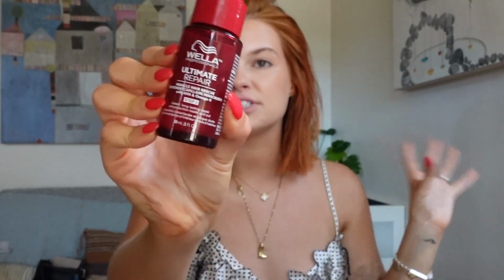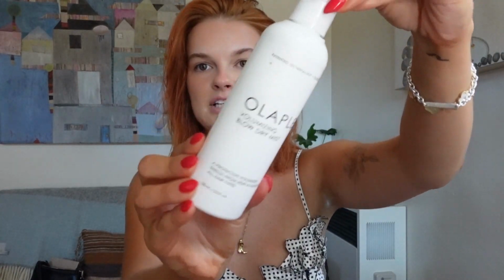I actually already prepped my hair with this. This is the Ultimate Repair from Wella. You put this on first and then you put nothing else on your hair for at least a couple of minutes. And I'm going to immediately follow up with my Olaplex Volumizing Dry Mist that you can spray when you are fresh out of the shower. I have a few volumizing sprays I love, but definitely use a volumizing spray. I'm going to begin spraying this in my roots.